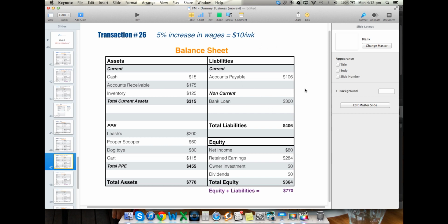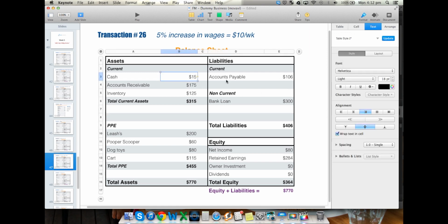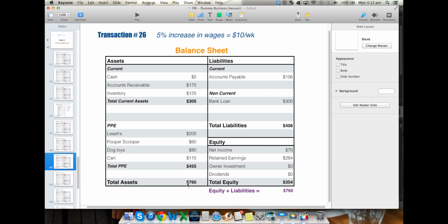Okay, so to make that entry, we have to pay her in cash. So our cash goes down by $10, and our net income also goes down by $10. Okay, so looking at our assets, 760 on the asset side, equity and liability 760. We are in balance.